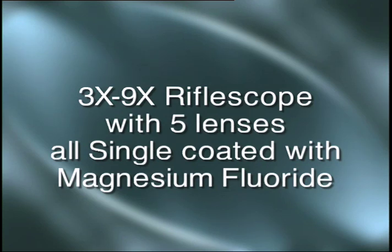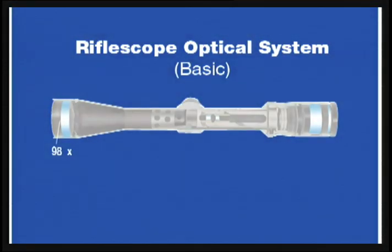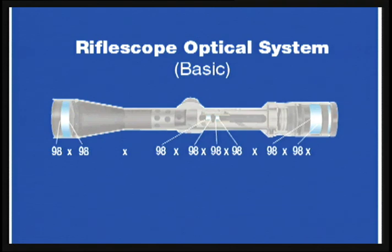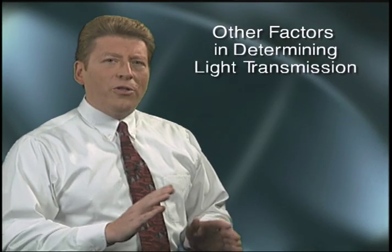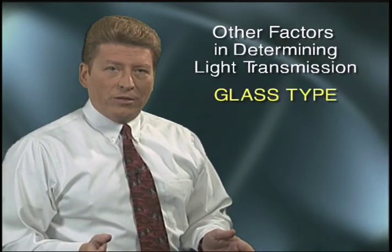Instead, some of those scopes have all or most lenses featuring only a single coating of magnesium fluoride. Now, a single coating of magnesium fluoride provides only 98% light transmission per lens surface, so a typical 3 to 9 would yield 82%. That's enough of a difference to see a difference. But there are many other factors in determining light transmission.